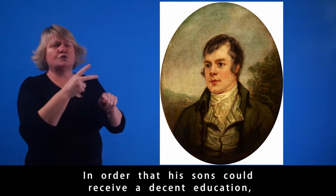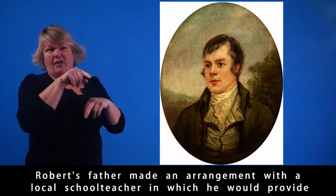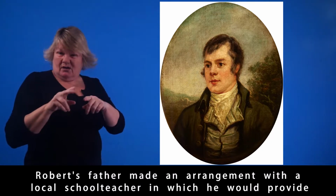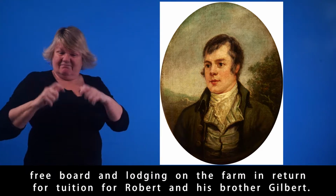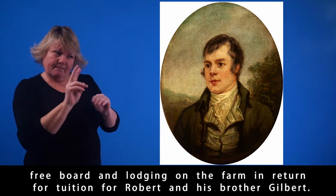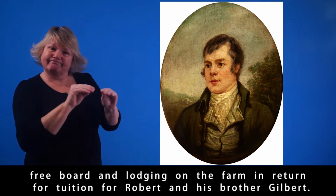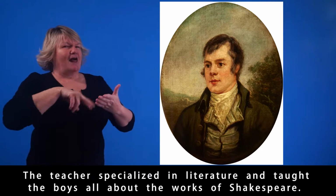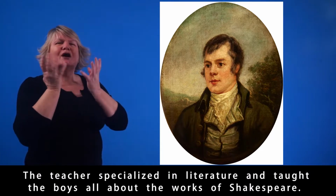In order that his sons could receive a decent education, Robert's father made an arrangement with a local school teacher in which he would provide free board and lodging on the farm in return for tuition for Robert and his brother Gilbert. The teacher specialised in literature and taught the boys all about the works of Shakespeare.